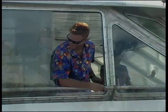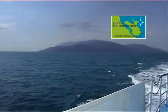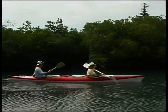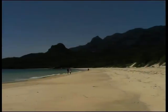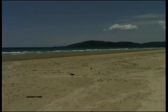Time to make our way north again now. Our next stop is Port Hinchinbrook and the nearby Hinchinbrook Island. This is a great region for small boats with near year-round protection from ocean swell. The island itself juts straight up out of the ocean, forming high peaks close to the sand, and the beaches are memorable to say the least.